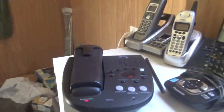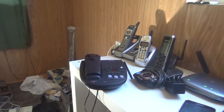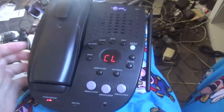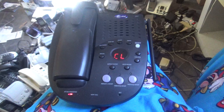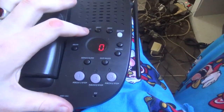It does have the older AT&T logo. And it does have the authoritative, mature, pleasant voice on the digital answering system. So anyway, I just connected it to the telephone line. And when it's displaying 0 in CL, that means I gotta set the date and time first. So let's set the clock first.